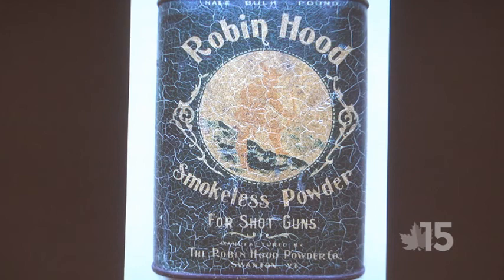Looks familiar. Yeah, it's really weird. Every one of these powder cans that I've seen is completely crackled. Yours is crackled too, isn't it? Same make. Yep. Exactly the same thing. So this is my little one. So this is Robin Hood powder. Okay, this is where you check. Swanton, Vermont. This is a picture of Robin Hood. Unfortunately, you can't see him very well there.